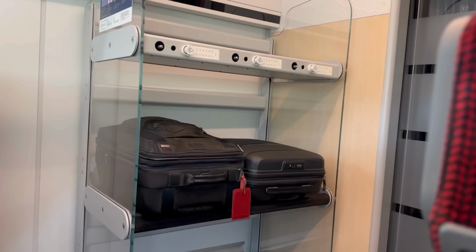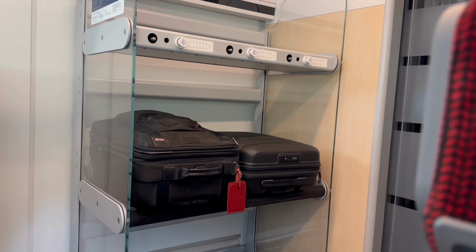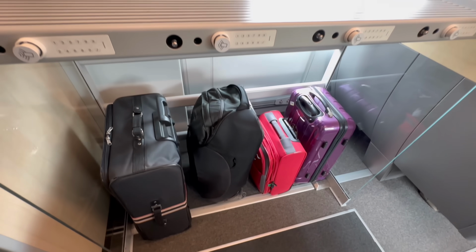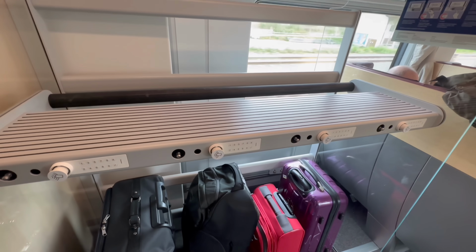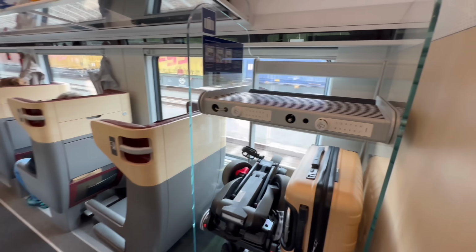I was also surprised to see almost nobody else using the luggage locks. Maybe people are confused at how they work. I think these are a great addition. They're common on trains like the Narita Express in Japan, but fairly rare in Europe.